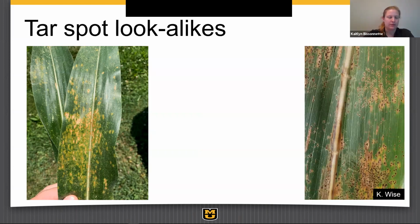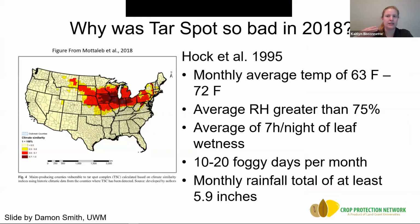Now, what are we really looking at as far as disease, and what are the conditions? 2018 was one of the worst years they saw for tar spot across the Midwest, and a lot of these conditions were optimal. So the 63 to 72 average monthly temperature, average daytime and nighttime temperature, that is, high relative humidity, lots of leaf wetness, foggy days, as well as a lot of rainfall. So much of the Midwest took a huge hit. Some fields reported up to 40% yield losses as a result of tar spot. This is a significant amount of damage that can occur from this disease.